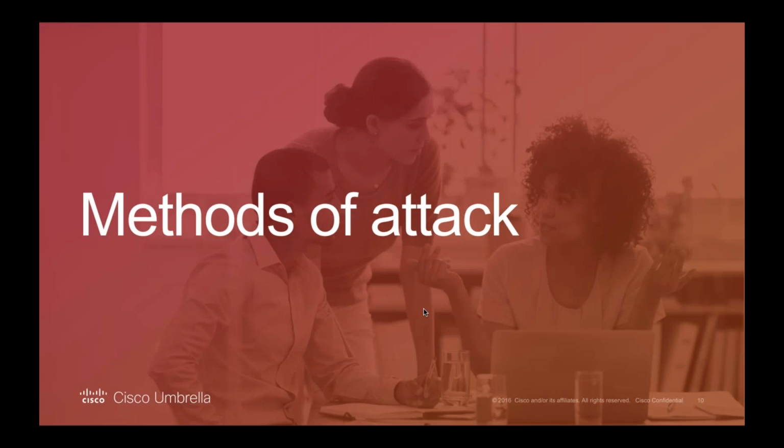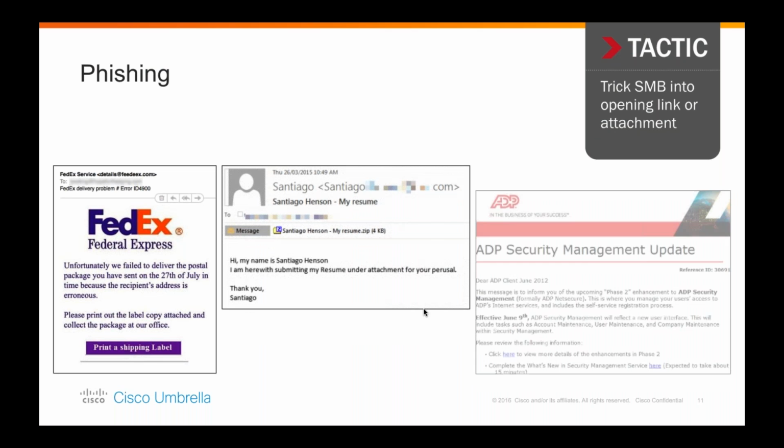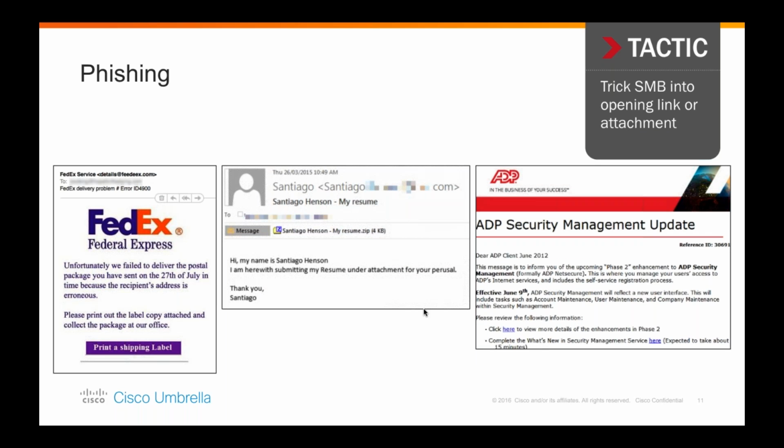So let's talk about some of the methods of attack, in terms of how cyber attacks are happening, some of the most popular ones. We've all heard about phishing. It's been around a really long time, and it has actually gotten more sophisticated as the years have gone on. As you can see here, this resume is very much catered, and it'll look like something that is responding to a job opportunity that you've posted. So someone might be inclined to click on it.